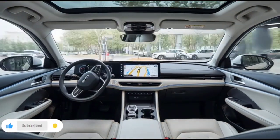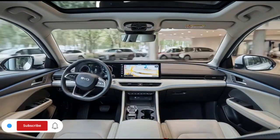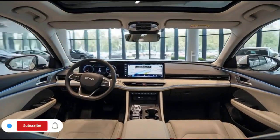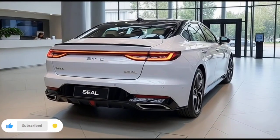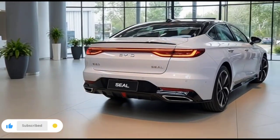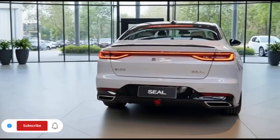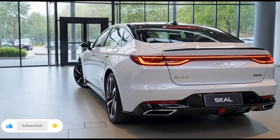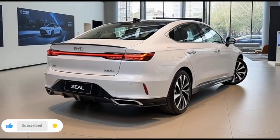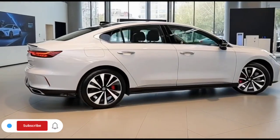A direct competitor to Tesla Model 3. A challenger to BMW i4. A disruptor in the midsize electric sedan market. And now that you know the name, everything we discussed makes even more sense. So here's my question to you. Would you consider choosing this over a Tesla? Over a BMW? Over a Mercedes? Because on paper, and increasingly in real-world reviews, it makes a powerful case.